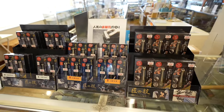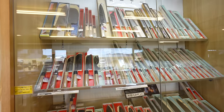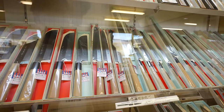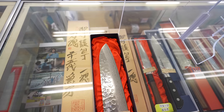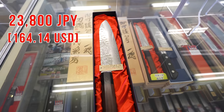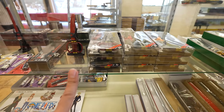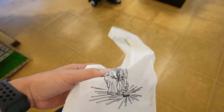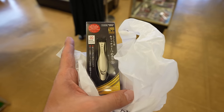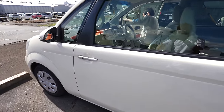Next to the museum, you can buy souvenirs and their products. There are some products only you can buy here too. So this guy's over here. You can only buy it here. 33 layers. The most popular one. Oh my goodness, look at these scissors, so cute. Goodness, I got a souvenir. Oh sweet, it's a nail card. Sumimasen, arigatou gozaimasu. Alright, now it's time for lunch. Let's go.